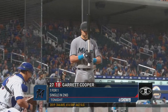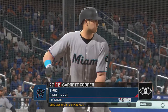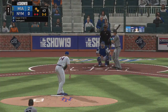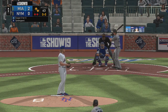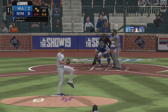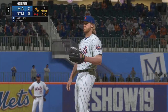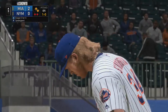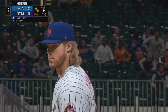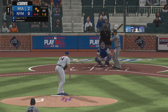Stepping into the box, Garrett Cooper, and we'll see what he can do here. 2 on, 2 away, 2 home so far this inning. First pitch coming. Here it is. A ball and no strikes. He's been great on the mound up until this inning, and yeah, he and his guys are behind 2-0 now, but if he can seal the leak and hold these guys right here the rest of the way, this is still going to be a start he can be proud of.